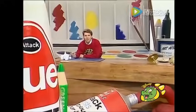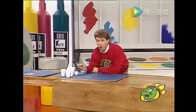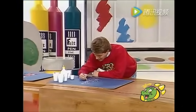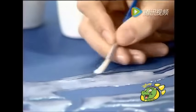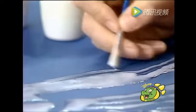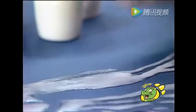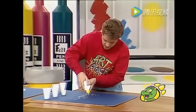Draw a picture onto some paper or card and paint it, not with paint, but with glue. Now, I'm using PVA glue here, but you can use any glue that you can lay your sticky hands on. Now, what I'm going to do is I'm just painting the glue right up to the edge of my pencil marks. Now, you don't have to paint the glue on. You can squeeze it straight from the bottle if you've got a steady hand.